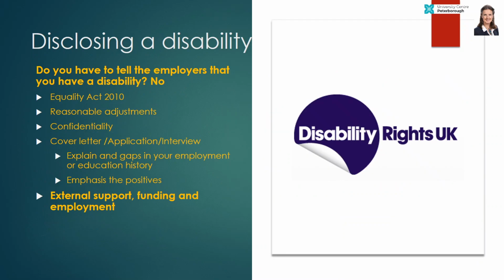You do not have to tell an employer that you have a disability, but you may choose to disclose the disability before you attend the interview in order to ensure that you have the best positive action to empower, protect and assist you while you're at interview. The employer can then make reasonable adjustments and reduce any impact to ensure that you have the greatest chance of succeeding during your interview.